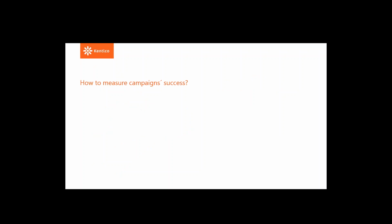So, how do we measure campaign success? This is a question that a lot of people have: now that we've implemented these things, and we're trying to get people to our website, and we're doing pay-per-click, and we're doing social and email marketing, how do we actually measure this? There's a variety of different ways. The number of visits and the number of conversions are the two primary ways.